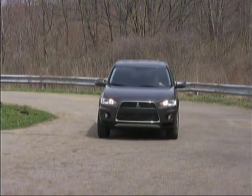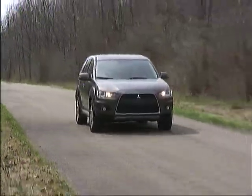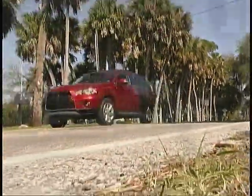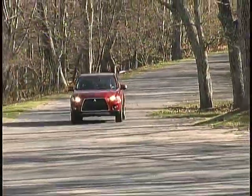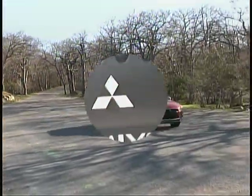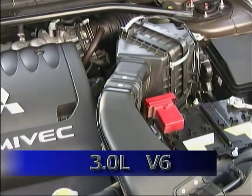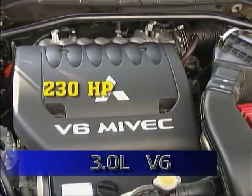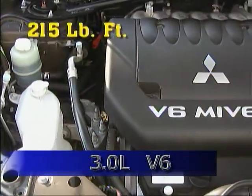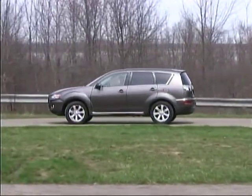Other Outlander models offer choices of 4 or 6-cylinder engines and front or all-wheel drive. 4-cylinder versions use a continuously variable transmission, while V6s use a 6-speed automatic with a sequential manual mode. The GT uses Mitsubishi's 3-liter V6, developing 230 horsepower and 215 pound-feet of torque, and it provides lively performance to go along with the very sporty handling responses.